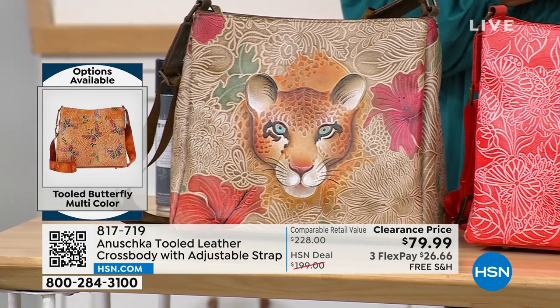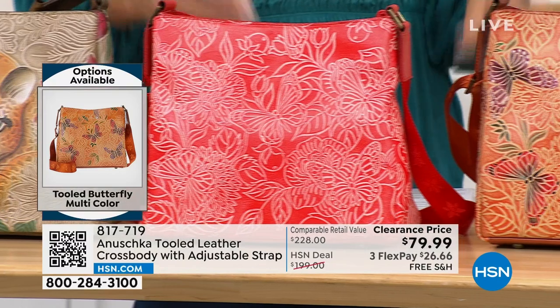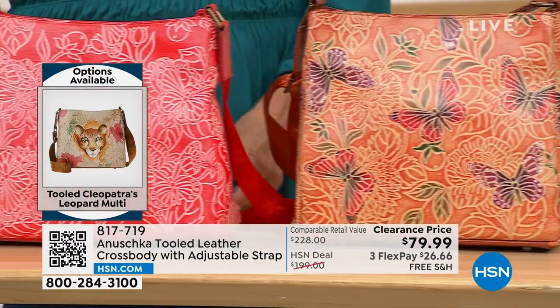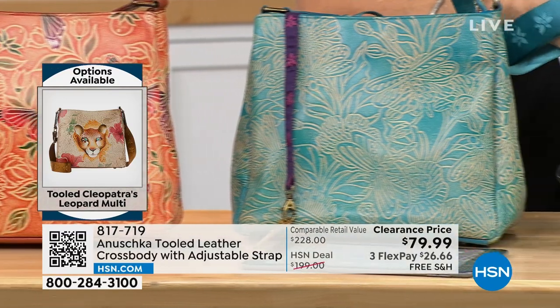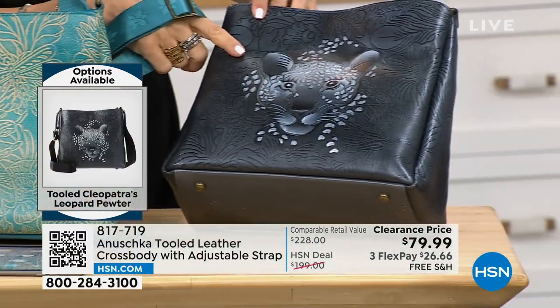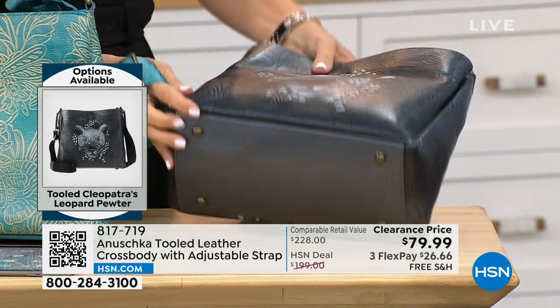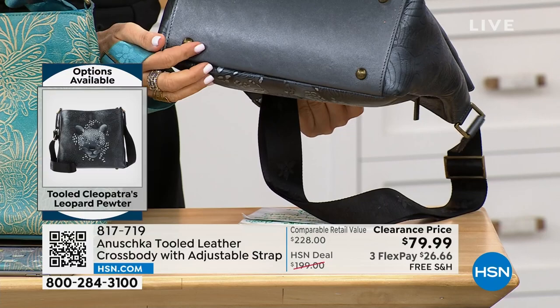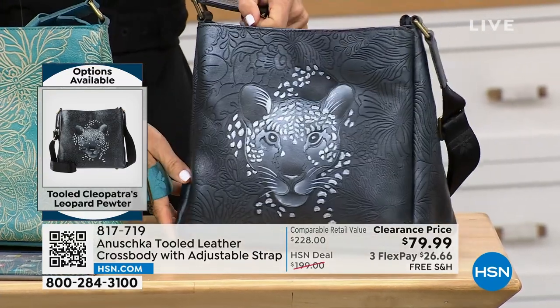There is something about the leopards. They seem to be the number one bestseller, no matter what size or what style bag is put out from Anuschka. I love it. I feel like the detail of the leopard, you can actually see the eyes, all the fine detail is all hand painted, and it's just absolutely beautiful. The whole bag is genuine leather again, and I also love that the bottom of them have the feet on them, so they're never sitting on the floor, and they have great structure, which is important as well.